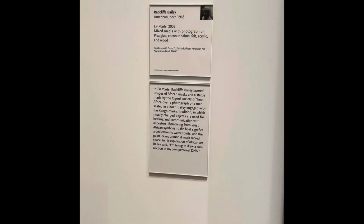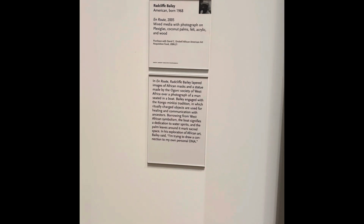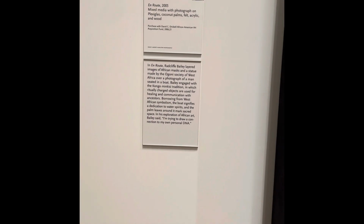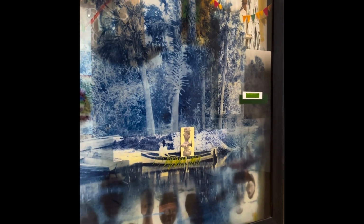Okay, this is really cool. It is mixed media with photograph on plexiglass, coconut palms, felt, acrylic, and wood. And it is very, very 3D shadow box feel. It has different dimensions to it, different pictures, different variations to go into this artwork. Very complex.